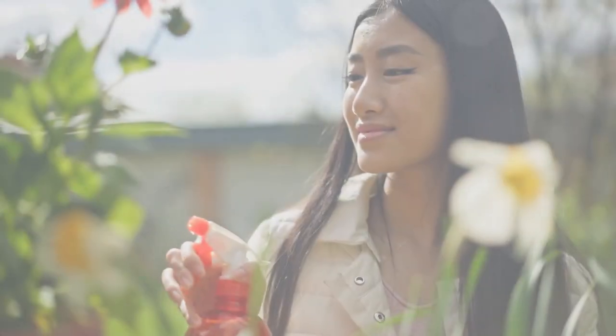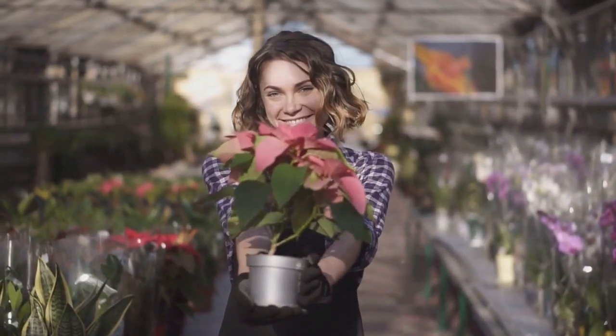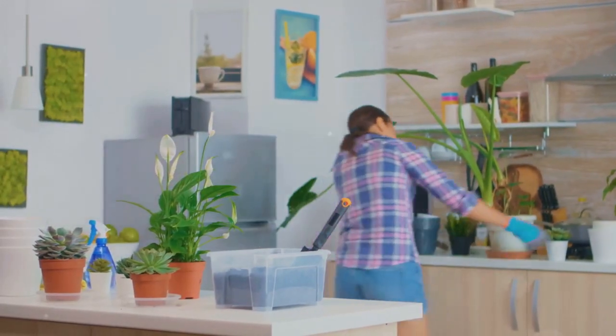Want to start gardening but worried about the budget? Gardening can bring so much joy and fulfillment, but potential cost barriers can sometimes hinder us from getting our hands dirty. Fear not, we've got 7 money-saving tips to help you get started.